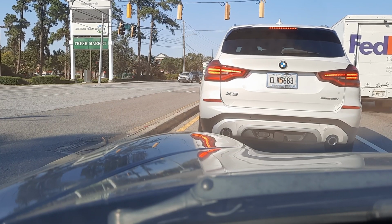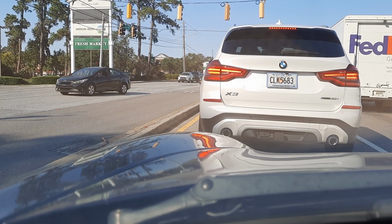Headlights are neat. I noticed they were in the car, but I hadn't really checked them out before. They're pretty cool.